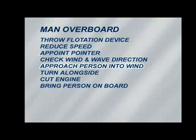Check the direction of the wind and the waves. Turn the boat to come up to the person into the wind, and then turn alongside the person at the last moment. Turn the engine or engines off. Now bring the person on board.